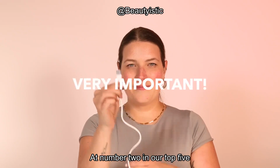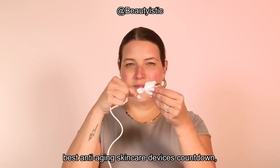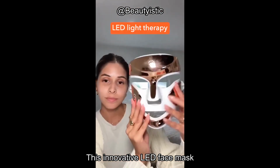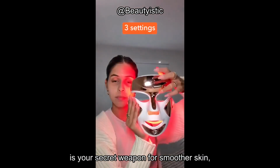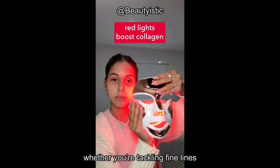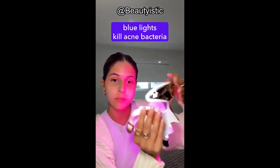At number 2 in our top 5 best anti-aging skincare devices countdown, we have the Dr. Dennis Gross DRX SpectraLite FaceWare Pro. This innovative LED face mask is your secret weapon for smoother skin, reduced wrinkles, and a clearer complexion, whether you're tackling fine lines or stubborn acne.